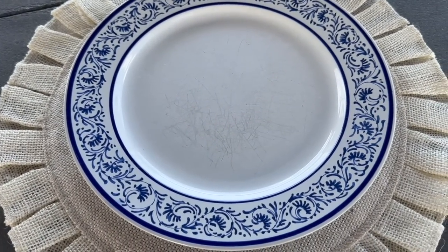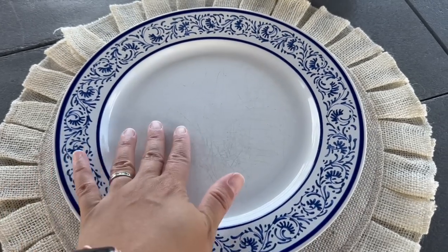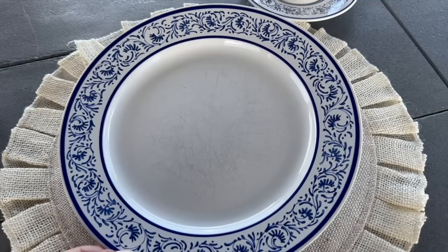And I figured, okay, this is going to be great. Now, there are a few scratches on some of the plates. This is one of the worst ones, to be honest with you. But I figure if it's going to be an everyday plate, it doesn't have to be perfect.